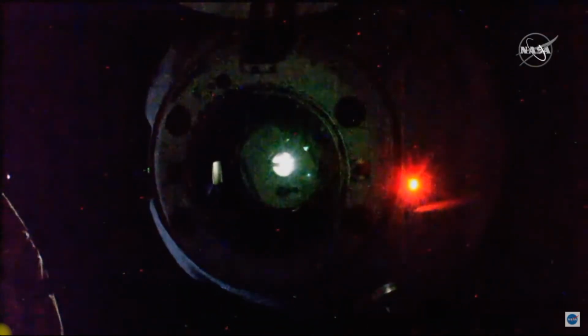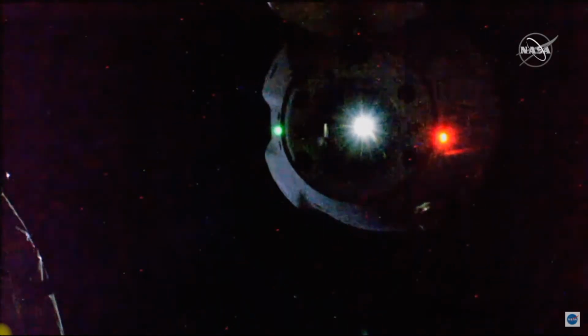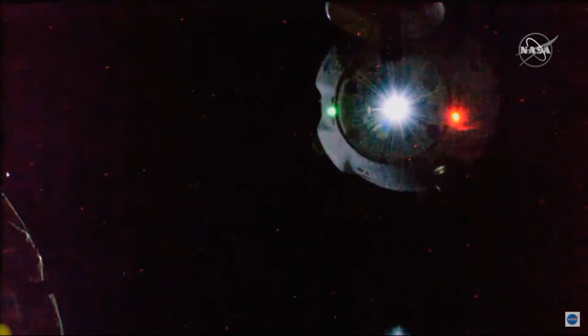Okay, as you can see there, undocking confirmed of Crew Dragon Endeavour from the International Space Station on time at 5:45 a.m. Central, 10:45 GMT, while station and Dragon flew approximately 263 miles over the South Pacific, flying west of Chile. Dragon separation visually confirmed.